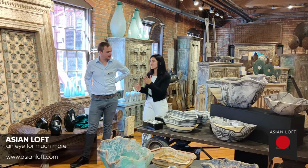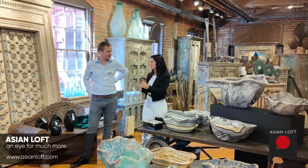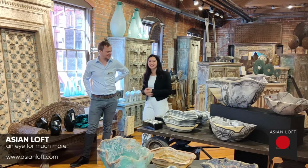Now that is something I did not even know could be a thing. Antiques, you think they come as they are and that's it, but the fact that you're taking that extra step with your client and really getting to that customized level is something that makes this place very unique.